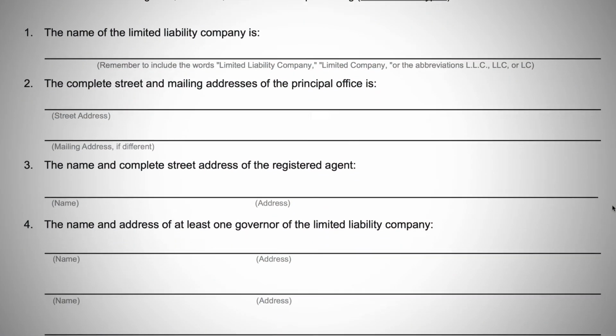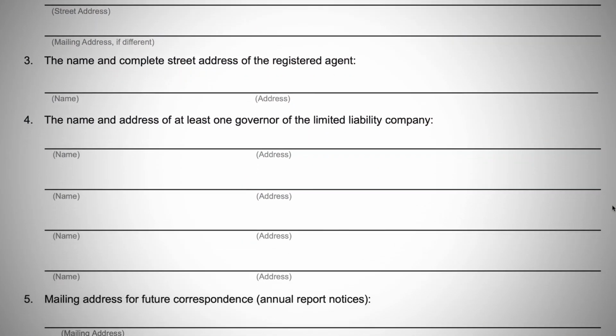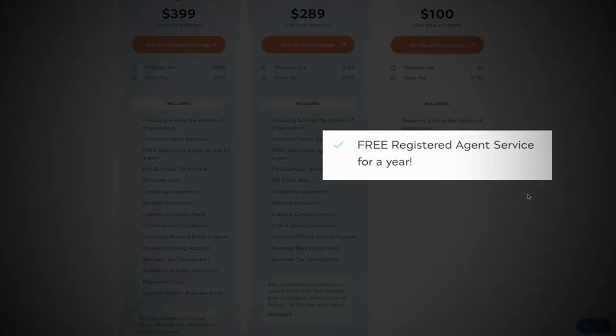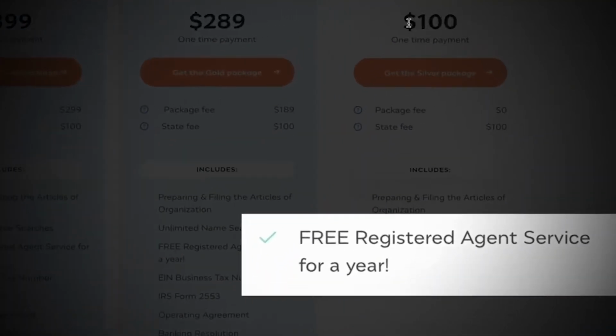Now, if you go through the state website, they just ask for the name and the address of your registered agent without much context. If you go through InkFile, that service is free for the first year, and then it's $119 annually after that, and you can always change or drop the registered agent service at any time.